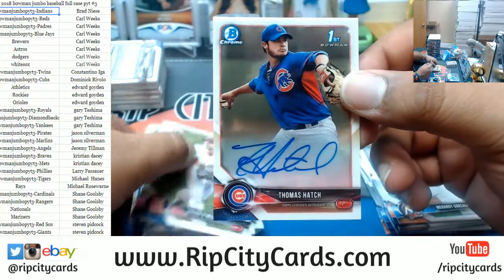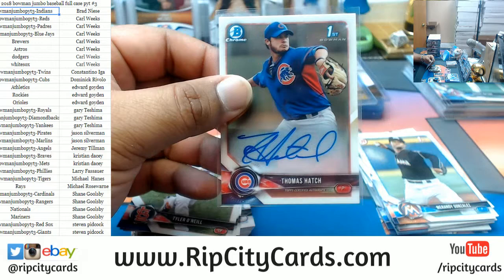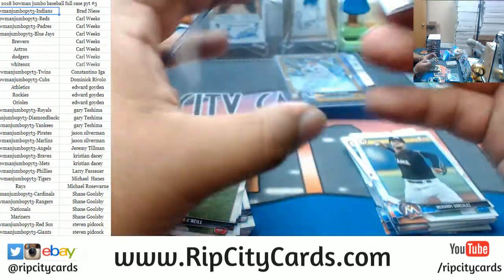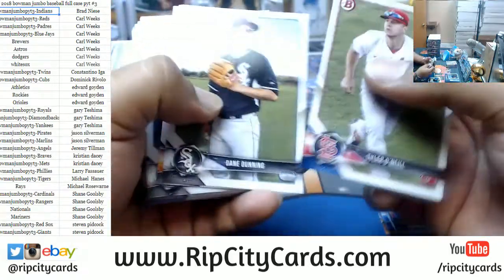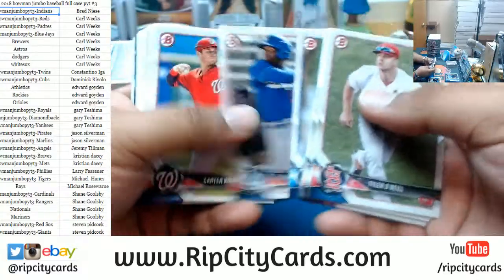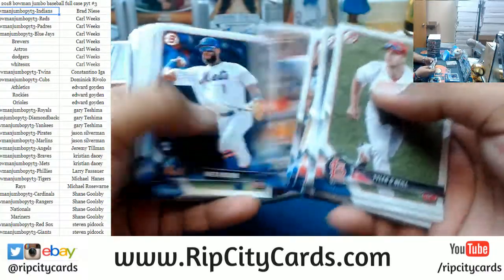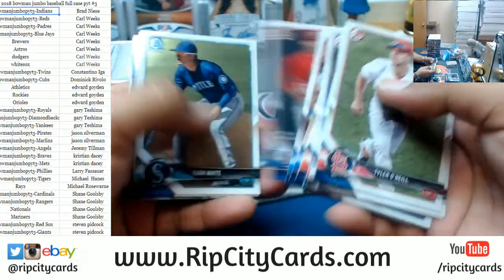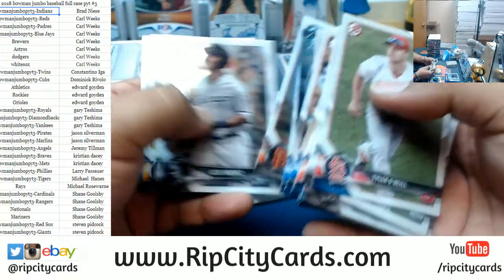Thomas Hatch of the Cubs. First Cubs auto I've seen out of Bowman. There you go. At least we know they exist. Cubs auto, not numbered. We've gone through half a case. And so far I want to say the Hunter Green might be the nicest autograph so far. But let's see if we can change that. We still got four other boxes to go through. Another half.